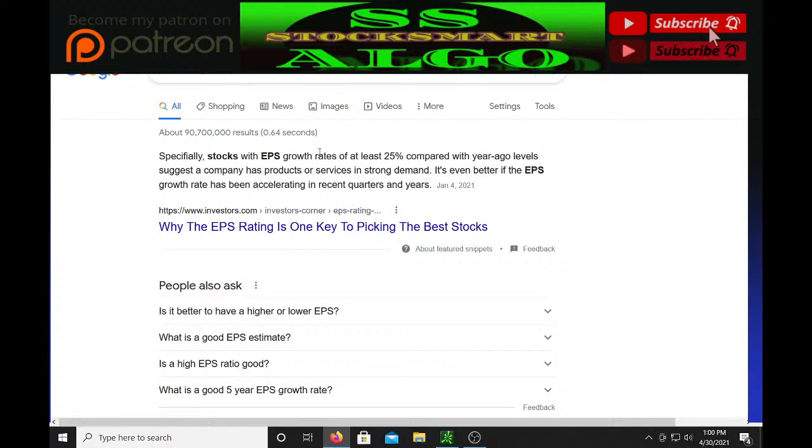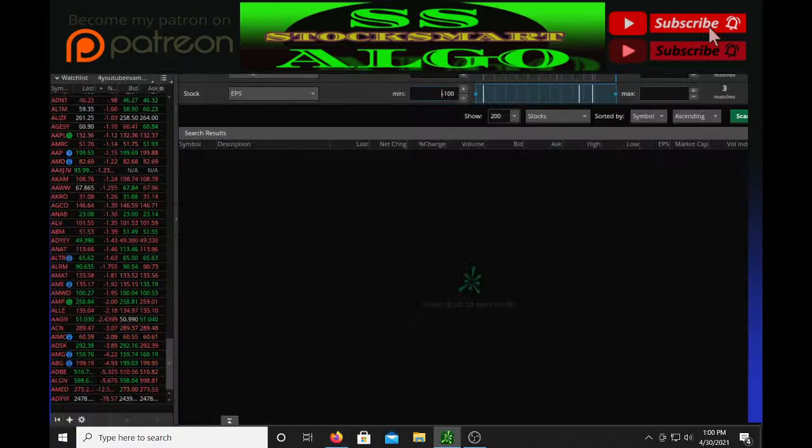Specifically, stocks with EPS growth rates of at least 25% compared with year-ago levels suggest a company has products and services in strong demand. Very true. It's even better if the EPS growth rate has been accelerating in recent quarters and years. So now we have a number, 25%, all the way up to whatever the max is. Although I do feel like 25 is a bit high, we're going to have a problem finding things. So let's just go with 13%, and hit scan.